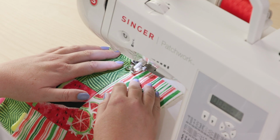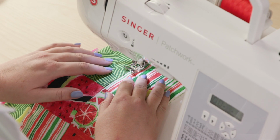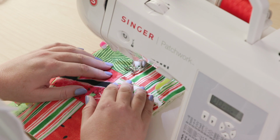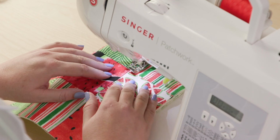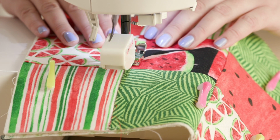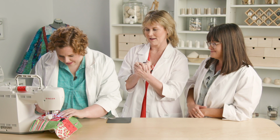So I find this to be one of the more difficult ways to quilt, because it's really hard to stay straight in that. And she's brave. She's got the bold, bright thread. I would probably tend to use something that would not necessarily show, if you happen to bobble a little. But you're very brave, Kate.